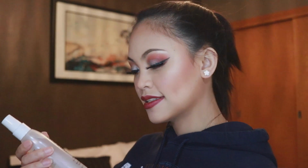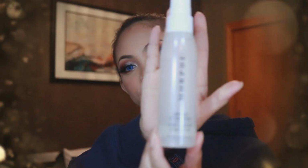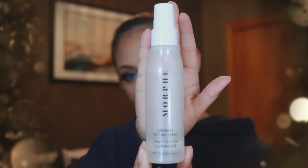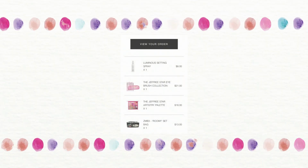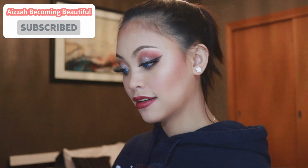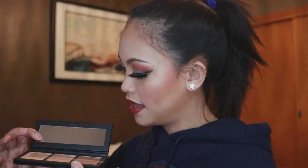And then I have this from Morphe. It is a luminous setting spray. I got this for $8 and the retail price of this is $16. So I actually got a couple of things from MAC Cosmetics and one of it is this one. It is the Hyper Real Glow from MAC. It's a highlighter palette and it looks like this.